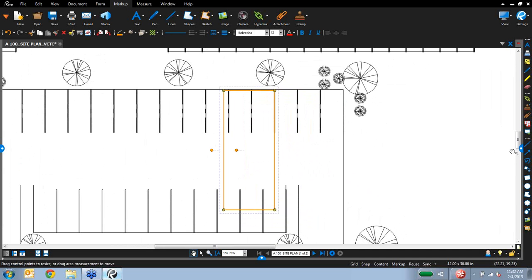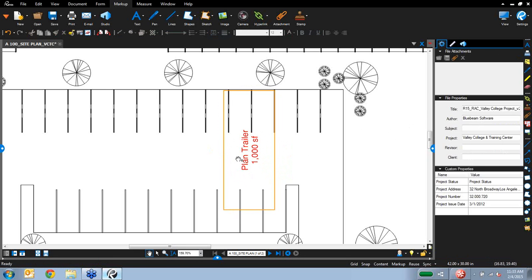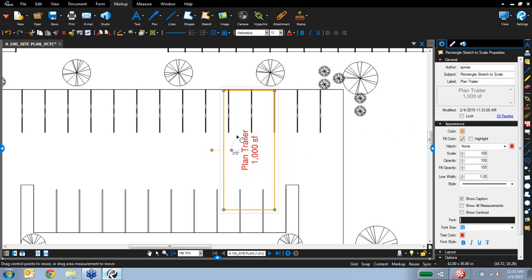That is awesome. Something else I can do here is show my caption, which is going to show me how many square feet it is. I can also add a label. So if I want to let people know that this is a plan trailer, I can do that. I'll just rotate my caption a little bit, and there it is.